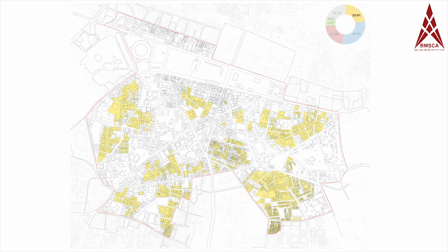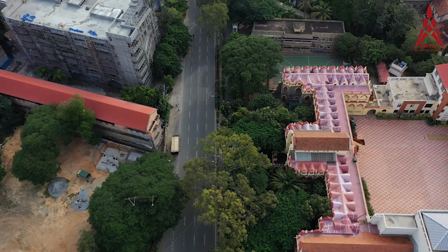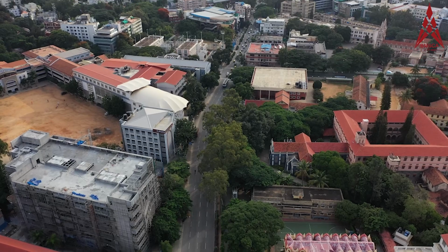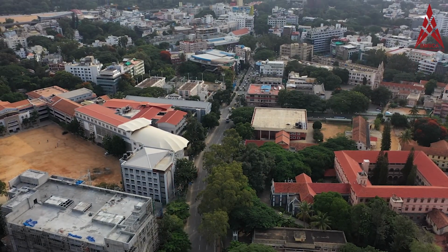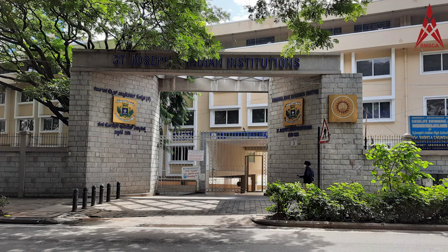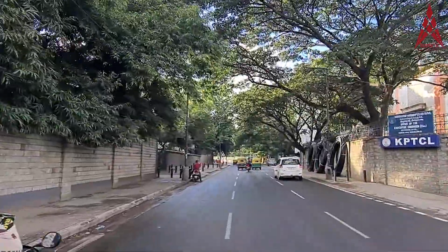Public spaces. The central portion of Shantala Nagar has the most concentration of public spaces. These include the educational institutions, the government offices and clubs like Bangalore Club and Bowring Institute. Some of the oldest and well-known schools like the Baldwin Girls High School, the Bishop Cotton Boys, the Bishop Cotton Girls, St. Joseph and Sacred Heart Girls School are located at the core of this ward.